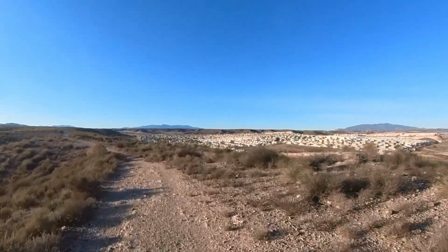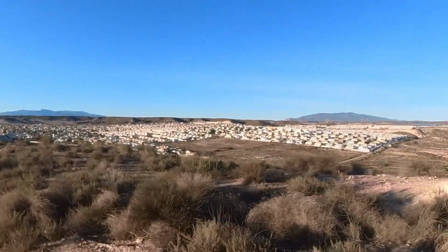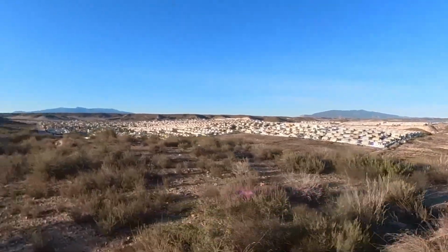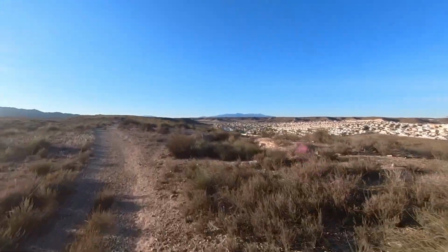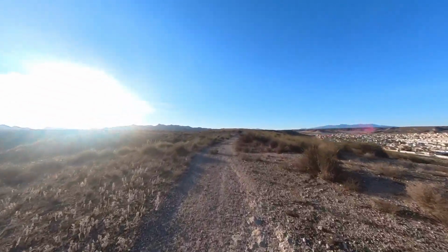As you can see over there on my right, or front and right, is sector D of Camposol. Lovely, loads of lovely properties.